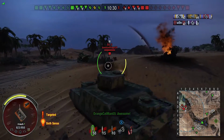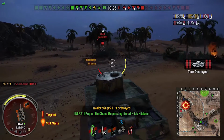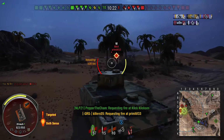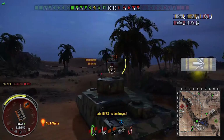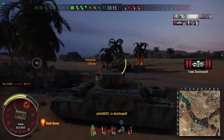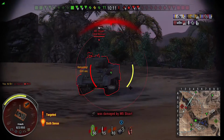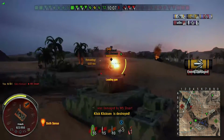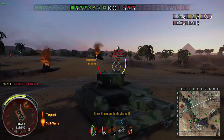But if you're fighting one of these things, aim for its sides. Yeah, its sides are flat and they're weak. They're the best place to pen it. Anywhere other than that? What about his turret? No, the turret is 150mm frontally, which is the same as the front of the hull. 150mm on the sides. Oh, okay. It is slightly weaker on its rear, 105mm, but even that's still poor. You can see that you just bounce stuff off.